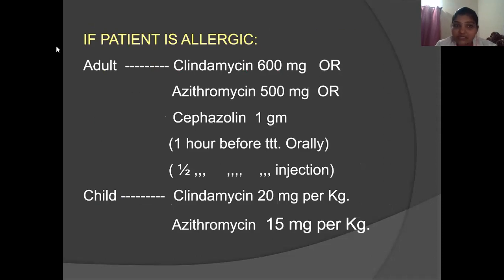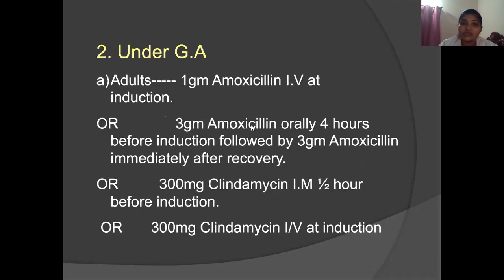If the patient is allergic, in adults, we use clindamycin or azithromycin or cefazolin as alternative drugs. And in children, we use clindamycin and azithromycin.